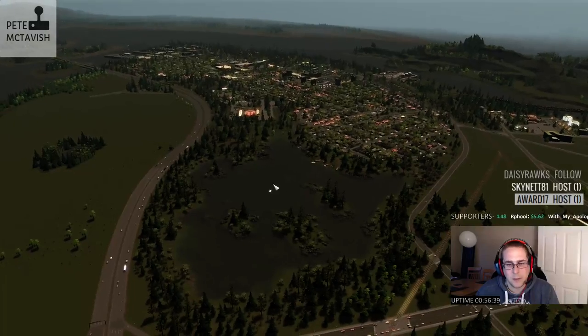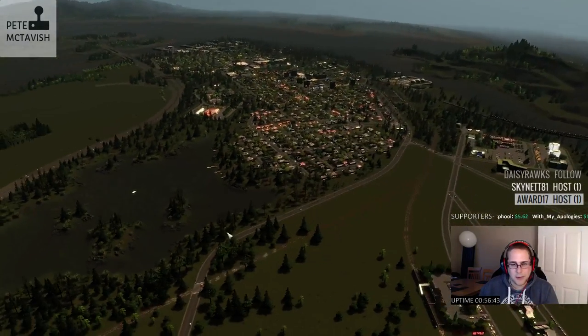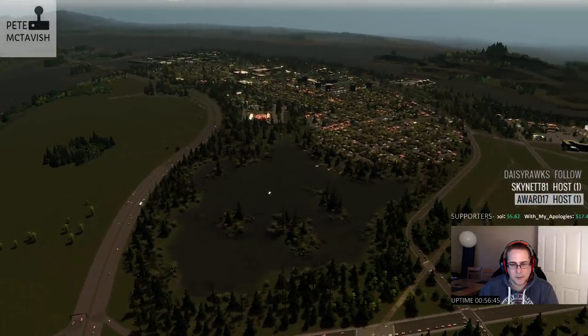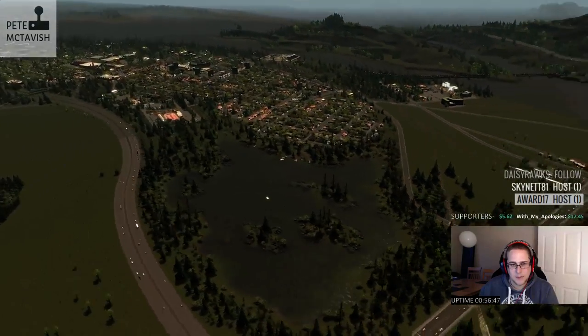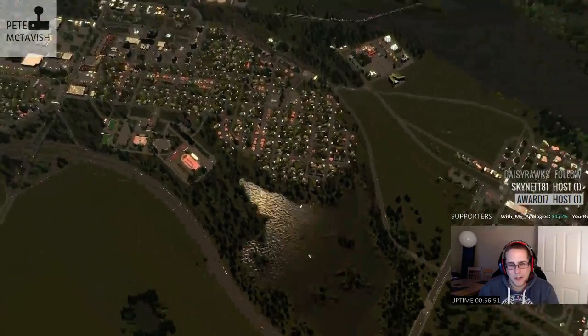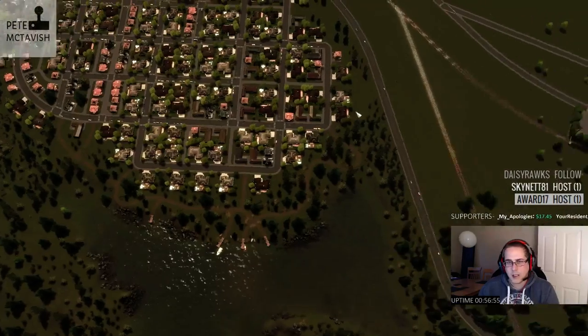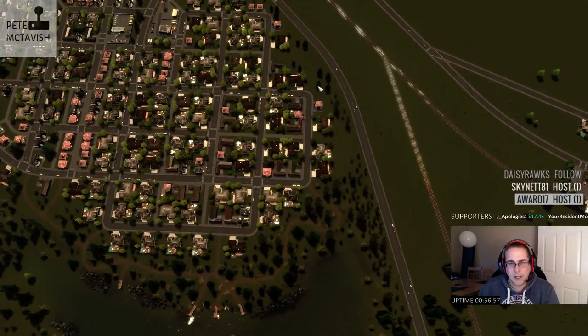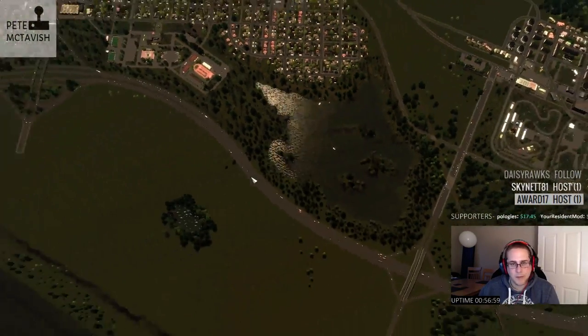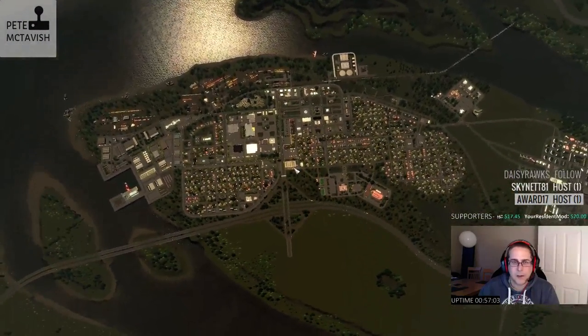I'm not too sure about that boat being so bright in the middle, but I love how the roads work around it. It kind of feels like the lake was there first. I love how this town bit ends here with all these paths as well. I think we're going to have another path going through here. Love how that works out. Love the school. Love everything about that, really.